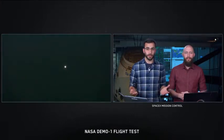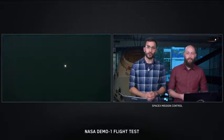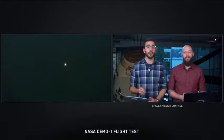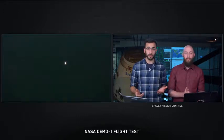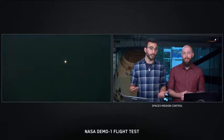Then, after that retreat command is successfully tested, it's time for the final approach, with Dragon slowly approaching the docking port on the front part of the station's Harmony module. It'll then be linking up with the International Docking Adapter and will be the first time that this new docking adapter has been used. This is a very different process from what we've seen for the cargo Dragon deliveries in the past, which used a process called berthing. Both methods have advantages and disadvantages.